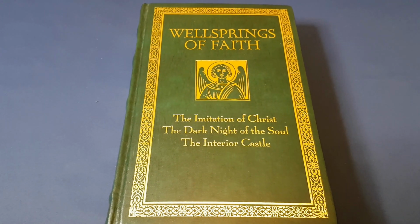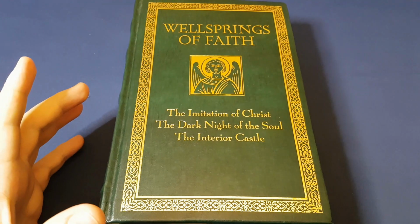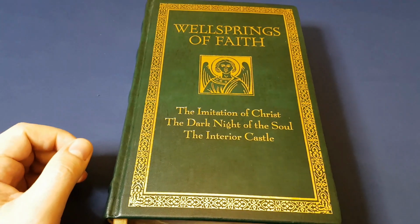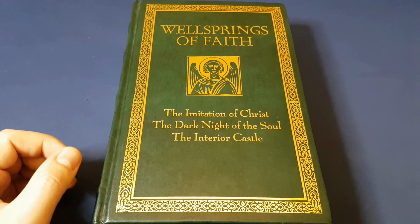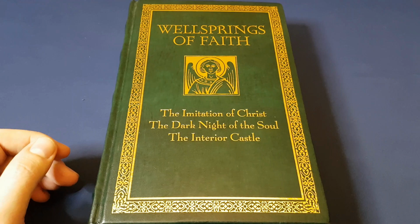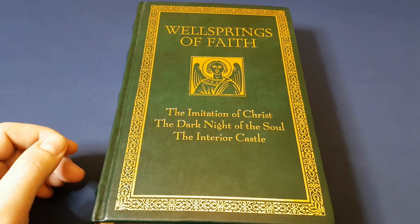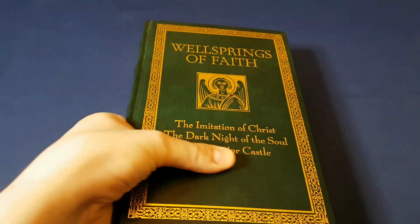I've been looking for a nice leatherback edition of these three books for quite a while now, and I've been searching and searching. I did find individual copies. I can't remember who the publisher was, but they were a Catholic publisher, and they were making very nice products. However, they were also publishing some rather hateful literature as well, and I didn't want to support that. So my search continued until I found this.